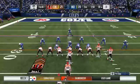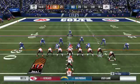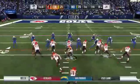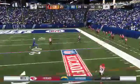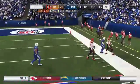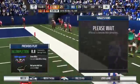Now, the Bengals on third down. They've been very good, 5 for 7 thus far. They're up against a 3rd-and-1 situation. To throw here, Dalton. And that is incomplete. Perhaps they overthought this one a little bit.